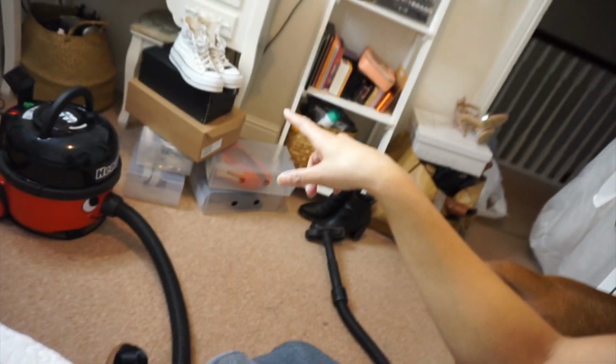So that was my shoe declutter slash organise. I've still got a few shoes which are my Converses over there, which I actually need to sort out, but I want to do a separate video on showing my Converse collection because I'm quite proud of it, and also I love Converse. If anyone knows me, I'm a bit obsessed with them, so I will do a separate video on that.